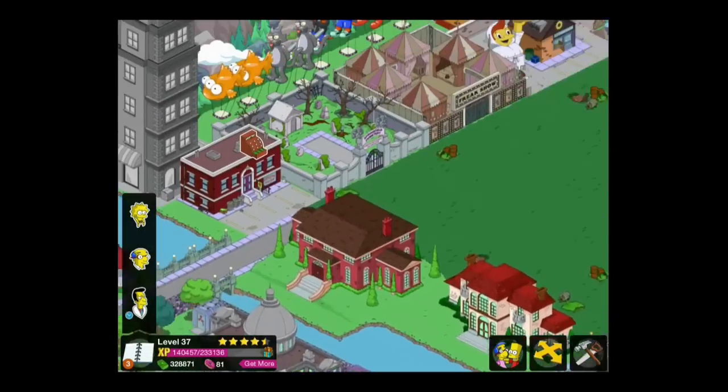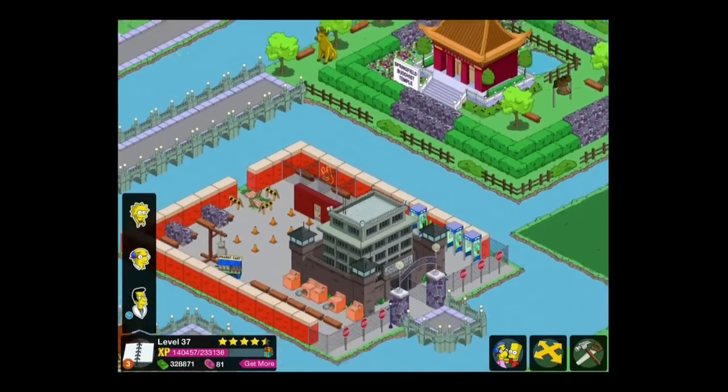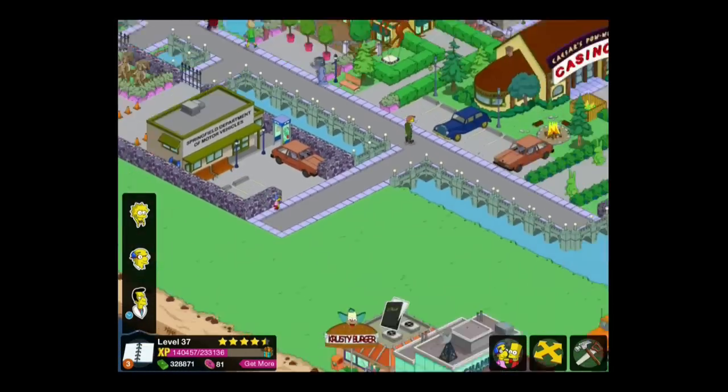It comes down here past the Burns Manor. It's going to come back past the Buddhist temple, where we've kind of got a little lake area, past the prison, and then it's going to kind of come past the city. So I wanted to have this river getting smaller and smaller.